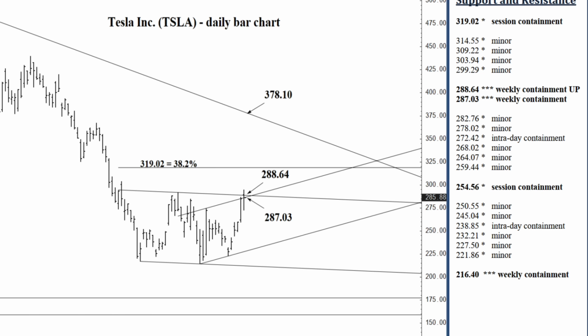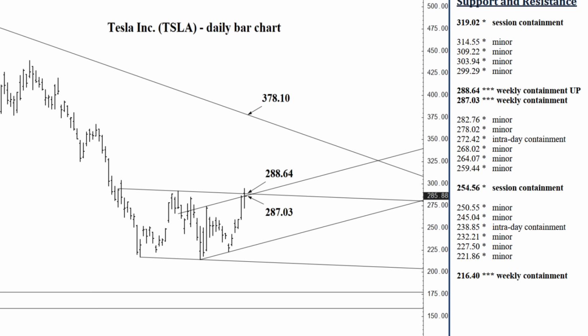But there are scenarios, many of them, where we open comfortably above 288.64, and within the day, the market just screams up to 319.02. Bottom line, though, it is a settlement, as I've been saying, above 288.64 that sets up that 378.10 longer-term descending two-thirds speed line as a 3 to 5 week objective. We're not there yet.